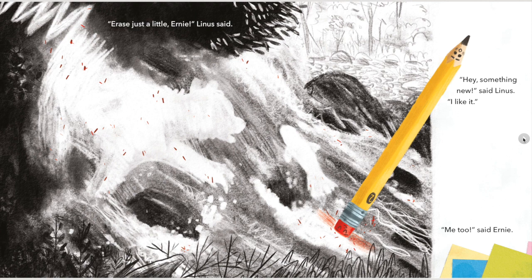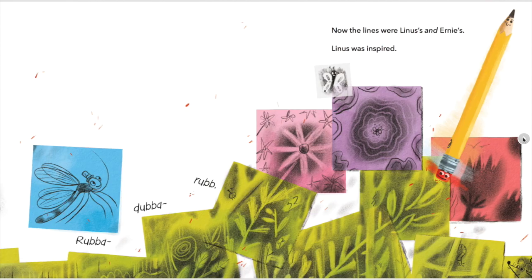Erase just a little, Ernie, Linus said. Hey, something new, said Linus. I like it. Me too, said Ernie. Now the lines were Linus's and Ernie's, and Linus was inspired.